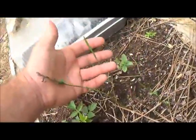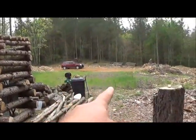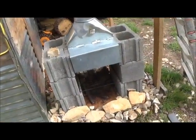This is a miracle wheat right here. That was a wheat berry. Walking across there, it must have got stuck in my shoe or something, like in the tread of my shoe. So I was sitting down here. So here's my new stove.